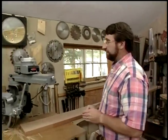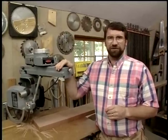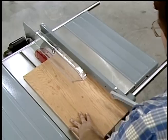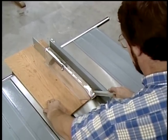Now, before we get started today, I also want to talk about shop safety. Be sure to read, understand, and follow all the safety rules that come with your power tools. Knowing how to use your power tools properly will greatly reduce the risk of personal injury. And remember this, there is no more important safety rule than to wear these safety glasses.